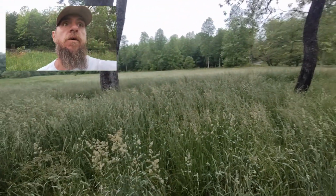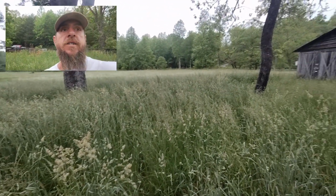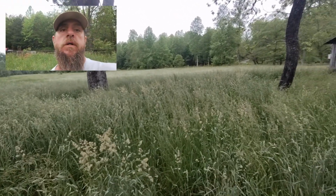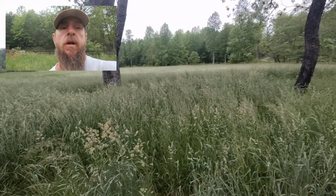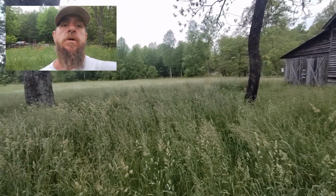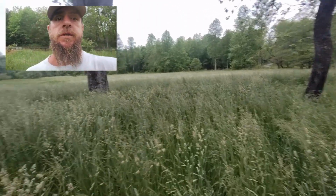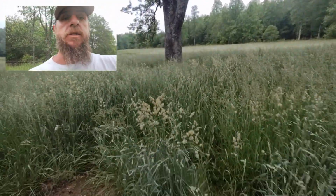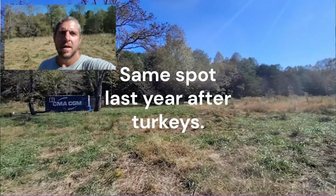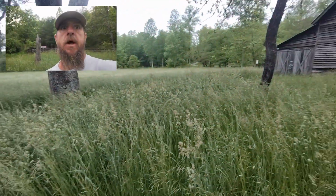I'll have to find the old video, but I shot the turkey video over here. So this would have been back around October, and I really just wanted to do a follow-up video because this forage is so amazing. So as you can see, here I'm standing where the shipping containers sat, and just the amount of grass, it's a beautiful thing.